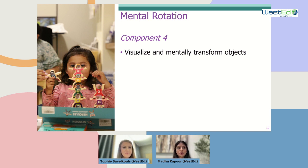So another important component of spatial thinking is the ability to visualize and mentally transform objects. And this is what's referred to as mental rotation. And mental rotation skills first develop in infancy as they start to explore and experiment with objects. So as they're holding, turning, dropping objects, someone mentioned that earlier in the chat, they start to notice that objects can be looked at from different perspectives. And in one study, researchers found that infants can learn that a toy animal, like a toy giraffe, looks different when it's turned around or turned upside down.